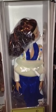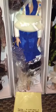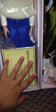Next is the prom Bella, which I think is one of the prettiest ones next to the Twilight wedding Bella. And there's her face. I displayed this one, so her stuff's all messed up as well. She comes with the cast, or you could put just two Converse on her. It's also known as the Turn Me Bella.